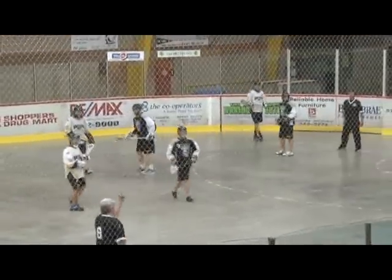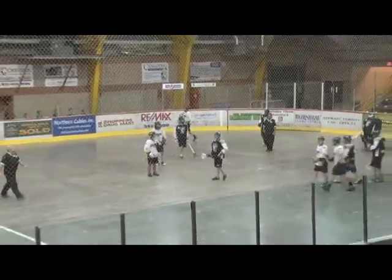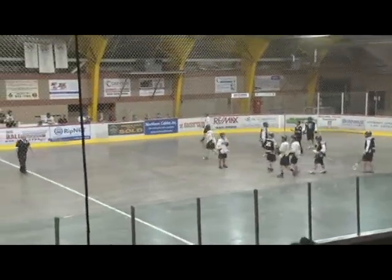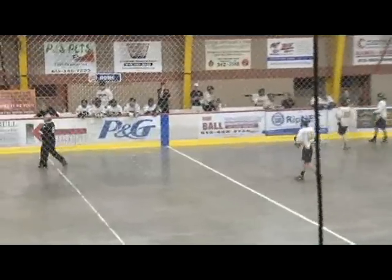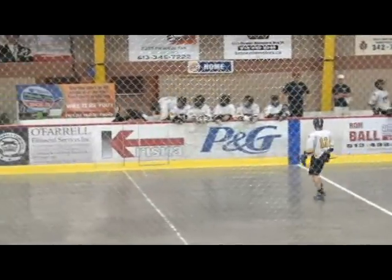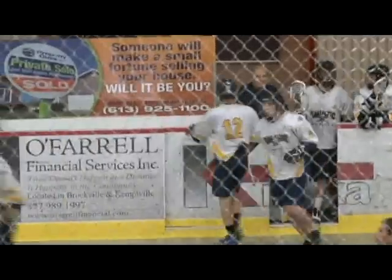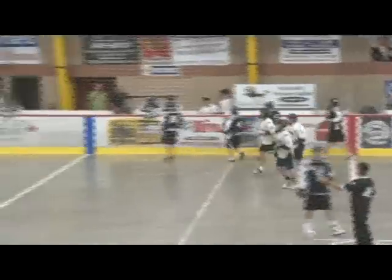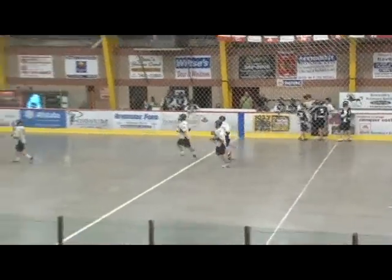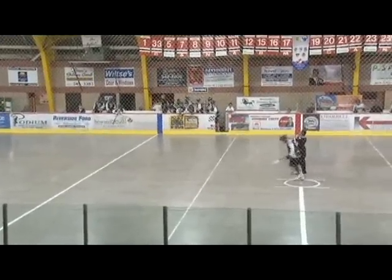Brockville now. And it seems like there will be a call for high sticking on number 16, Tristan Thompson. So Kingston will get possession inside of the Brockville zone. Nope, actually we're going to start out in the center of the court, and here we go.